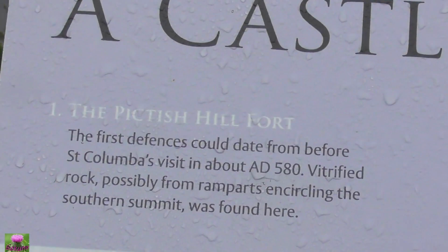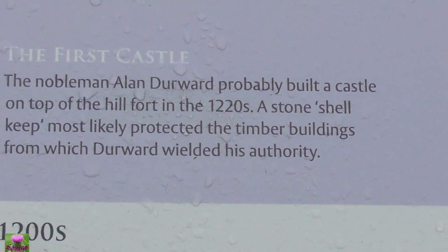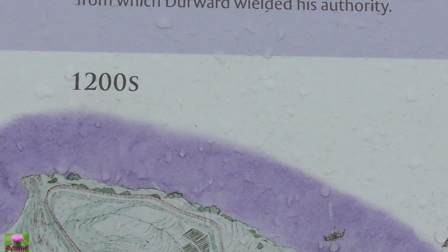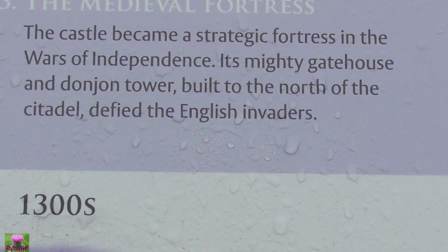The Pictish hill fort, a fort defense, dating from AD 80. Wow. It is here. It is 80. And then 200. Here, the castle in 200. Third time, 1300. The castle became a strategic fortress. It was independent. The mighty gatehouse and tower to the north of the citadel against English invaders.